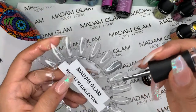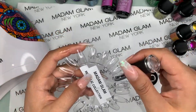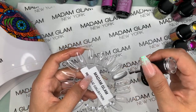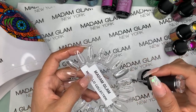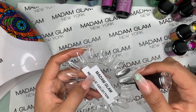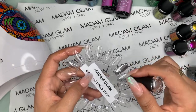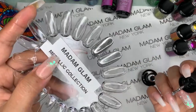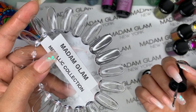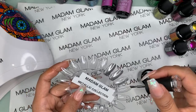So see, whenever you first apply it, it doesn't give you that effect until a few seconds later. So make sure that you only do a thin layer. And then before you cure it, you want to wait until it gives you that mirrored effect. So see, I applied it and it gives you more of just a silver effect. And then after a little bit, it starts to look more mirror-ish. So I'm gonna go ahead and polish all of the ones that I applied a base on.